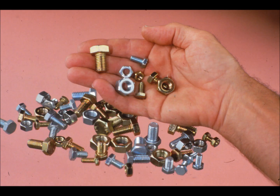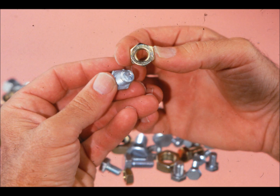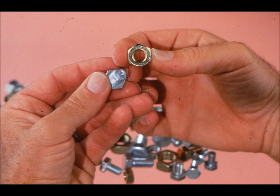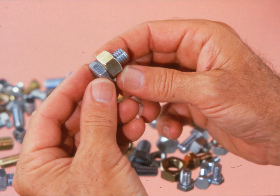Have you ever been faced with a pile of nuts and bolts and not known what fits what? Like here. This nut and bolt look as if they would fit. But they won't. Let's try these two. They fit a little too well. What's wrong?